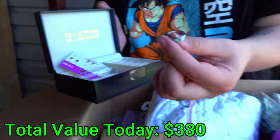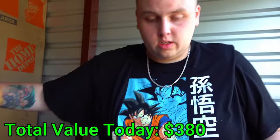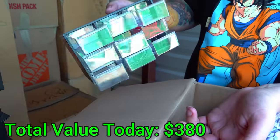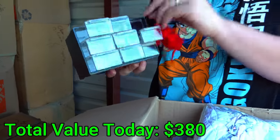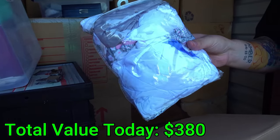There's another ring in here. That's going to be one of those mood rings, I think. But yeah, I'm assuming that's silver, gold plated. Still cool. This one has drawers, huh? And just a bunch of, what's in there? You see that little red bag? What is that? It's empty. Well, that's a troll. Let's set that up here too. Is that underwear? Possibly, yeah.